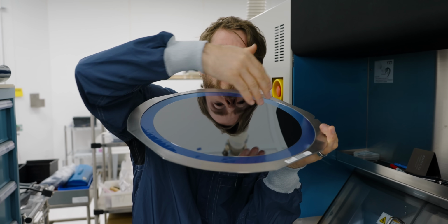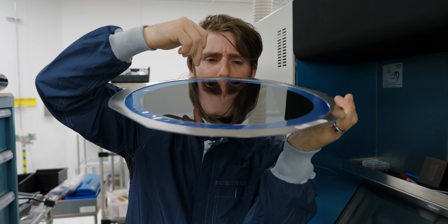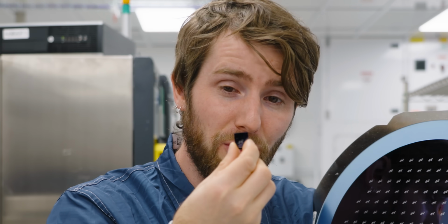Probably the most impressive thing about it is how precisely controlled it is. Not only does it cut all of our dies perfect on the X and Y axis, it cuts to a perfect depth such that the dies are fully cut and yet still adhered to our sticky back. Once we reach this stage, we're ready for encapsulation or packaging.